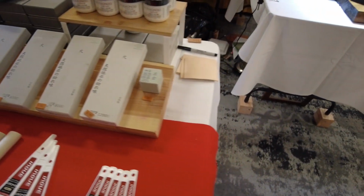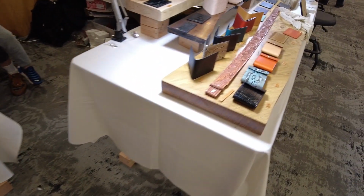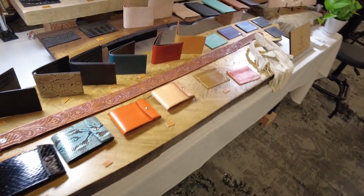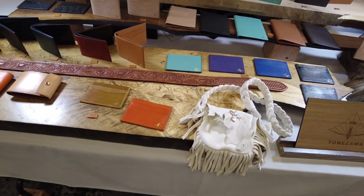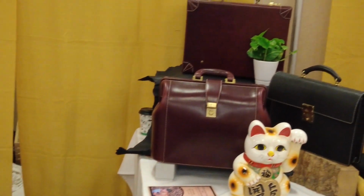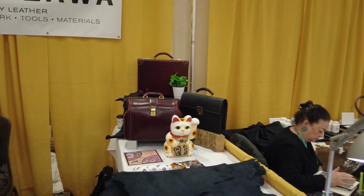Everything he sells is just very finely made. He knows what he's looking for. Here's some of his leather work that he also has available. And his wallets are just beautiful. They're flawless. They're amazing in every way. And there's some of his bags and stuff right there. I could only wish to do that level of work sometimes.